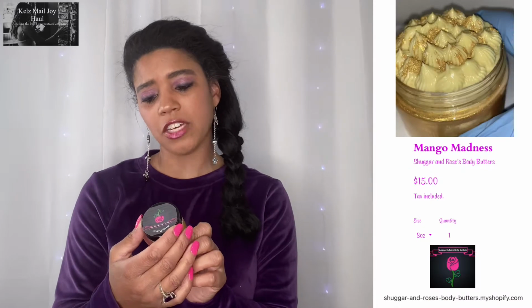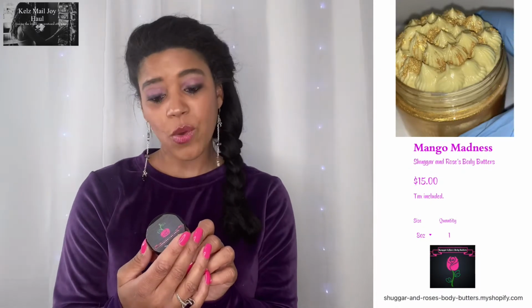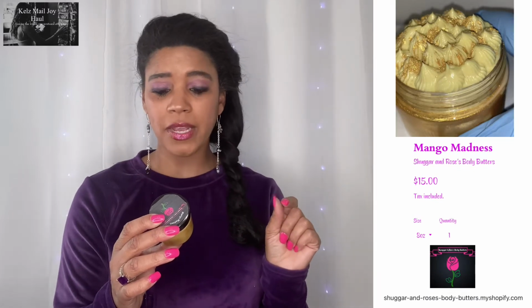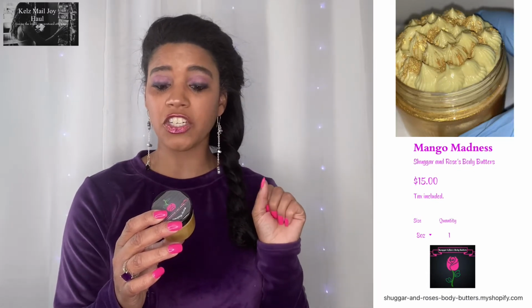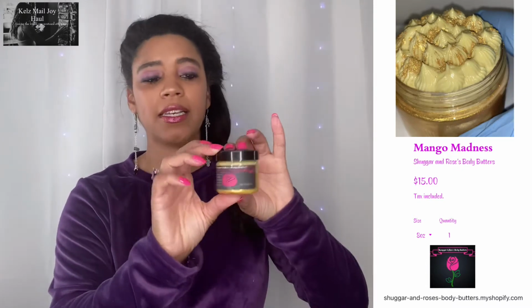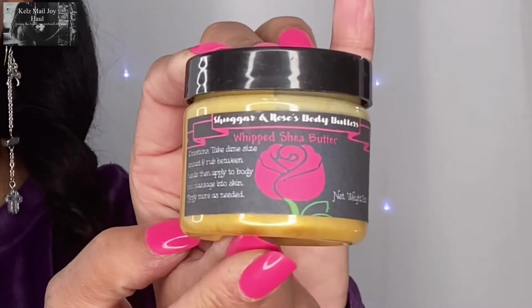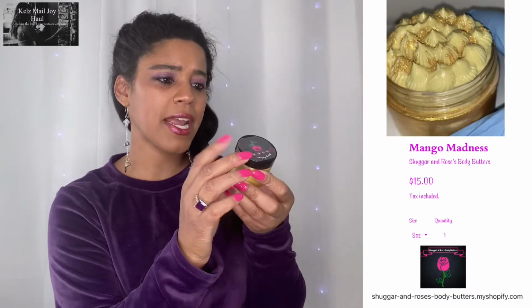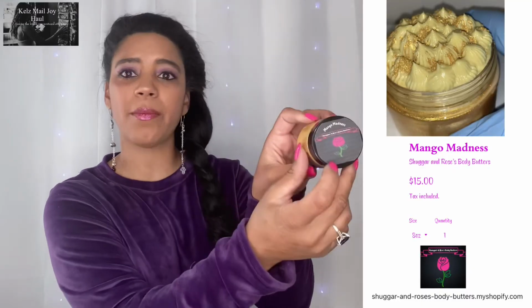What is this? This is a Sugar and Roses body butter. It's a whipped shea butter. So you take a dime-size amount and rub between hands, then apply to body and massage into skin. Apply more as needed. This is 2 ounces, okay? Awesome! I'm loving it. And I can tell you right now, Mango Madness. Ooh, that's what I got. Awesome. This is definitely a handmade little jar thing where they put this stuff on there.